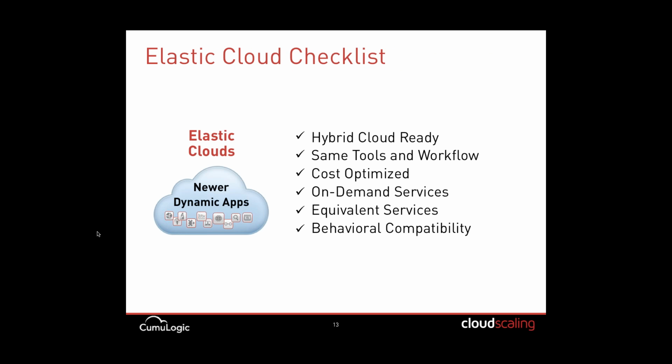And the last item here, same thing about behavioral compatibility. You don't want to be surprised if your application is running at X% performance on the public cloud. You want to see that same performance or better when it runs on the private cloud. So these are things that both CumuLogic and Cloudscaling really drive towards, because we feel like this is what customers want in this new modern cloud era.